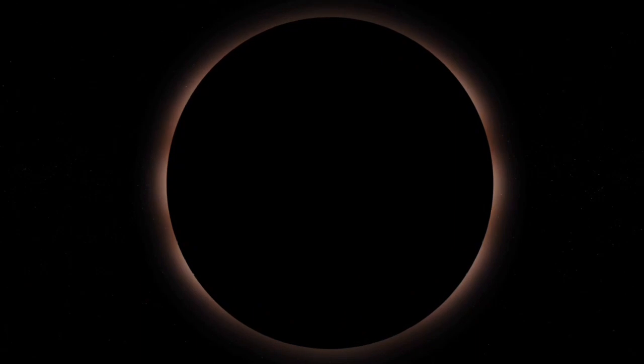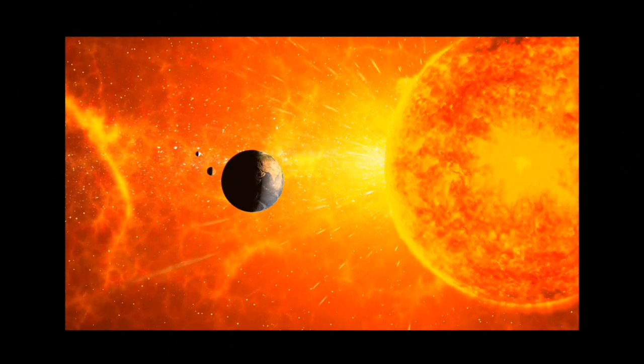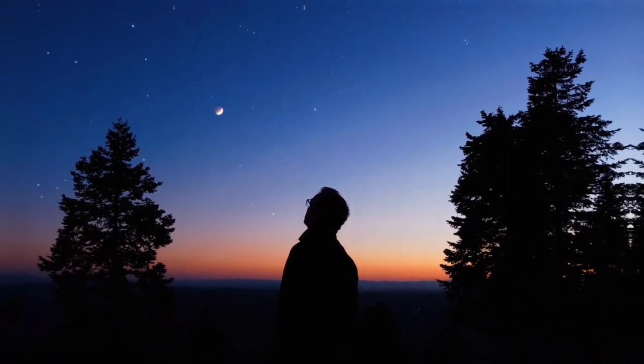During a total solar eclipse, the moon completely covers the Sun, revealing the Sun's outer atmosphere, called the corona. The sky turns dark, and stars become visible. It's a breathtaking sight that leaves observers in awe.